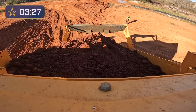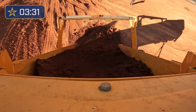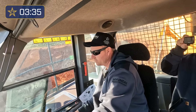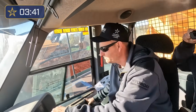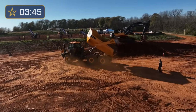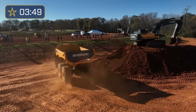Chris got a head of steam there as he was going in reverse. Went a little further back than he had to. All right, Chris, you're up, go. 33.7 tons. And now we will call time as soon as Chris gets that bed down. All right, waste skill speeds 33.7. And he parks the truck.